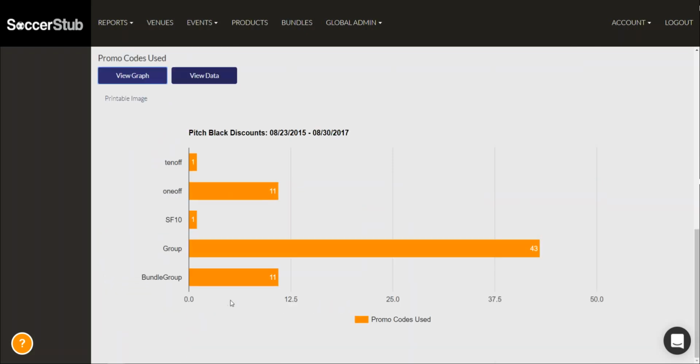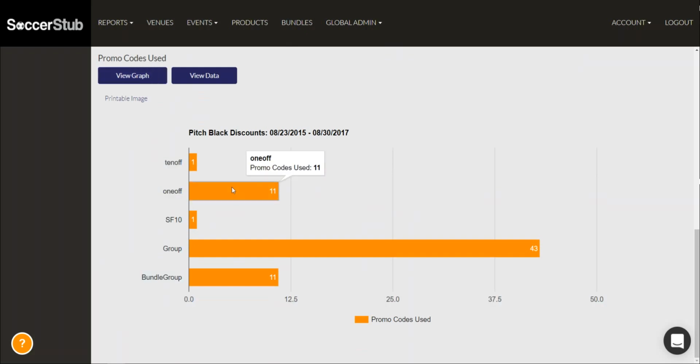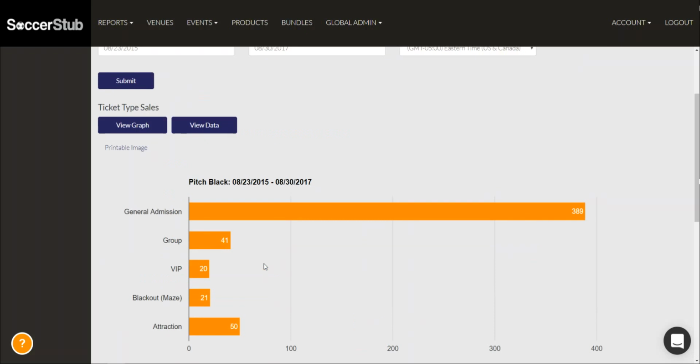So this is cool for at a glance, just some quick decision making, saying, hey, it looks like this one-off promo code is working better than SF10, so I'll go ahead and stop paying for this SF10 one and just start paying for the marketing on this one-off one.